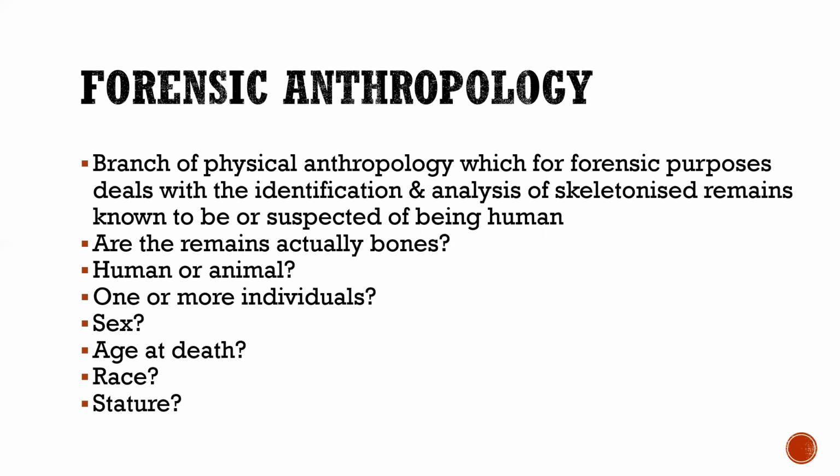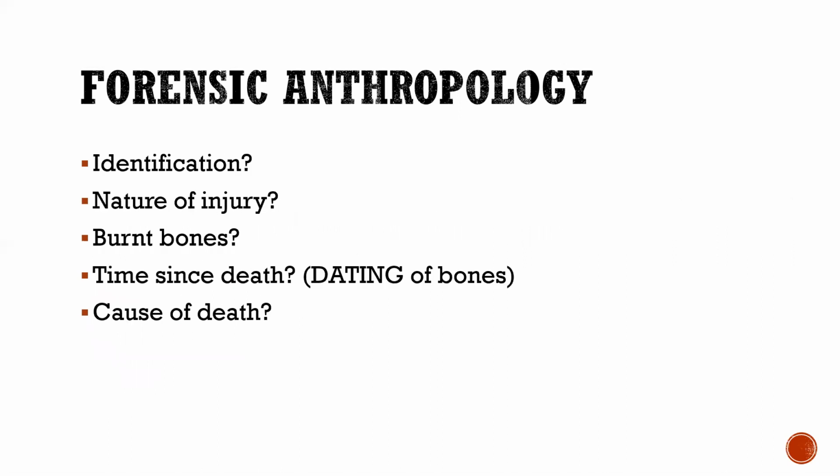Then we have to calculate the race, and we have to calculate the stature from the data obtained from the skeletal remains. Further, we have to collect data that will be helpful for the identification of the deceased person. Then whether there is any injury evident in the skeletal remains is to be identified. Then if the bones are burnt, the manner by which they were burned, and if any inflammable material was used, then we have to calculate the time since death. That is mainly done by the carbon dating of the skeletal remains. Then finally we have to form an opinion about the cause of death also.